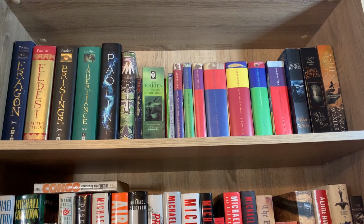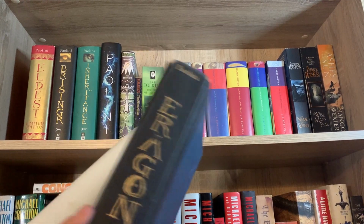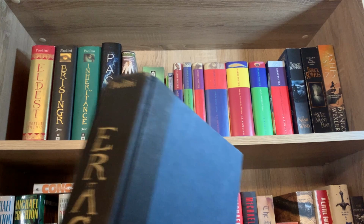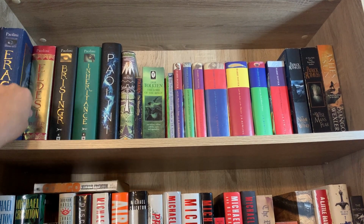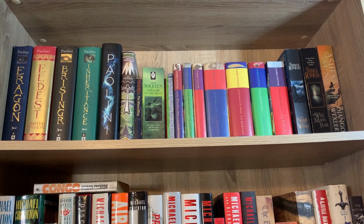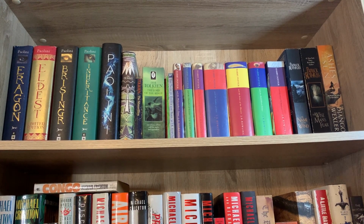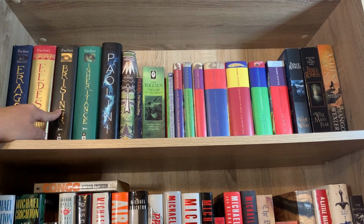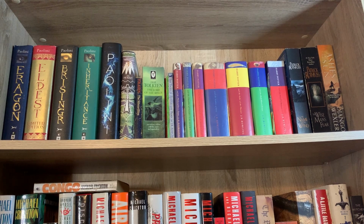I'm going to take the dust jacket off and show you that. Yeah, it's quite beaten up, and you'll see the signature. So this was my first real foray into the fantasy genre. And Eldest is also signed, Brisingr signed. Inheritance is not signed, mainly because it was such a long gap between Brisingr and Inheritance, and I didn't overly love Inheritance. It wasn't my favorite for sure, and I didn't think it was a great ending.